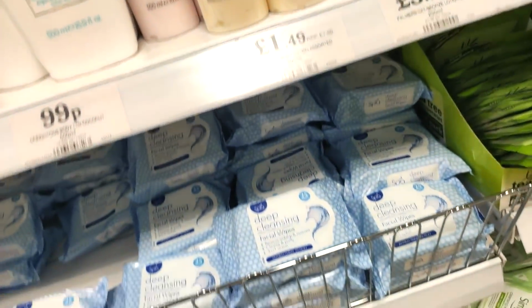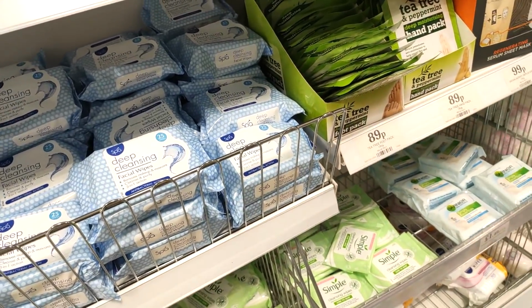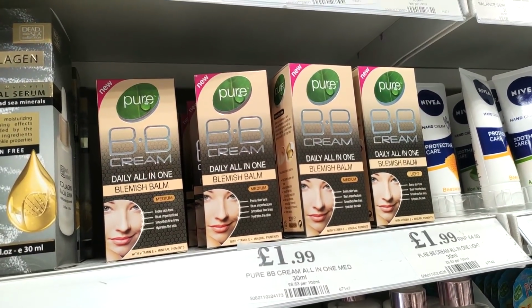And then I always pick up these wipes just because they're so cheap, 2 for £1. I do like the micellar ones that you saw there, and I do like the blue ones as well, and to be fair, also the pink ones. The only ones I don't like are the grey ones that are the exfoliating ones.